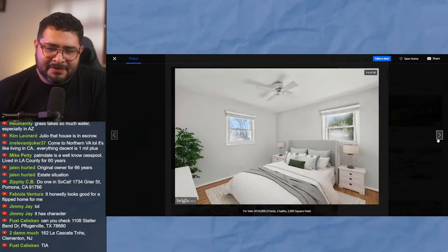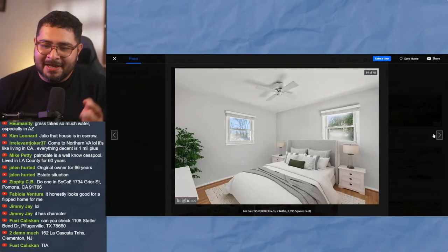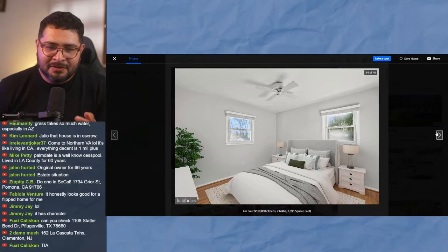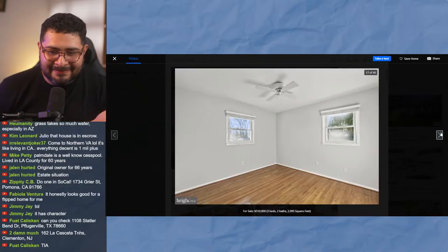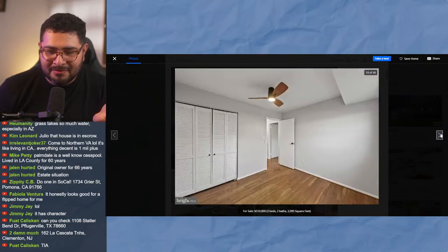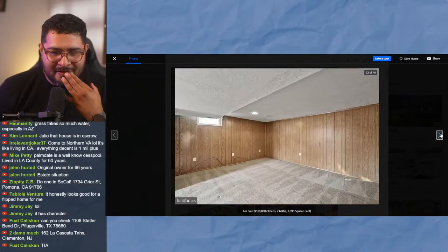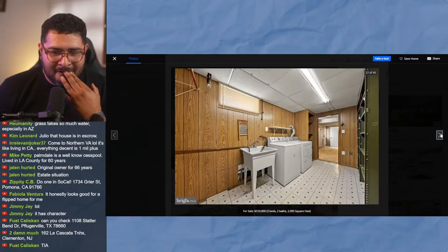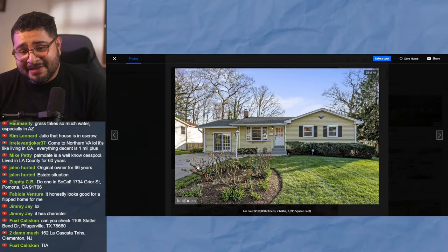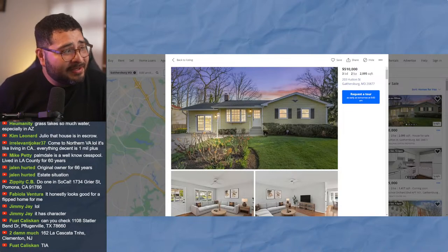I hate when they do that. If they're going to do that, then at least put the next picture to be without the furniture. Is this fake too? Yeah, it's fake. It could be a decent house. It's just the way the flow of these photos are, I don't like it.